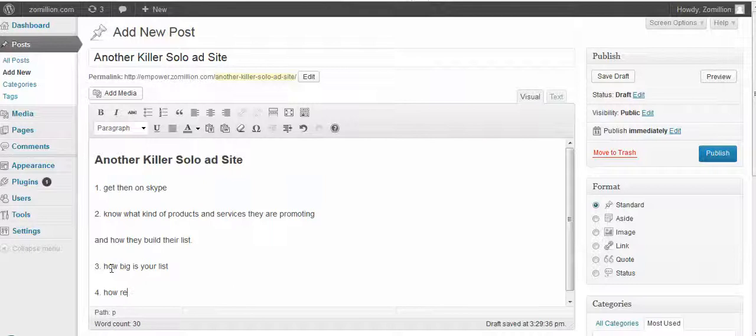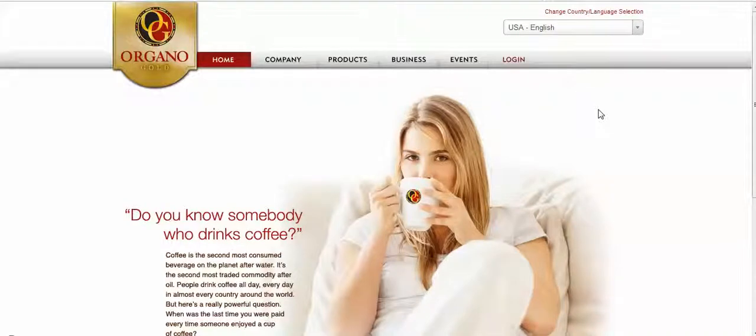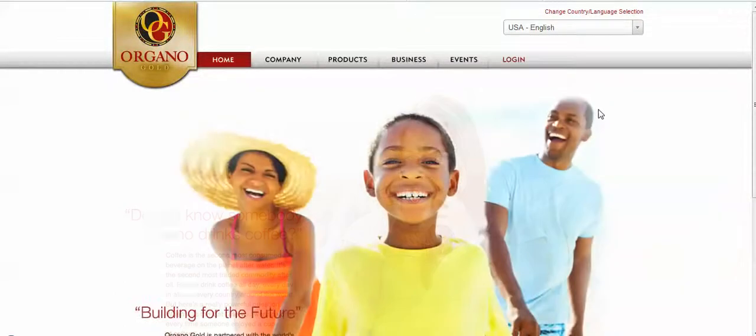Or you want to know, have they... Let's use this. One thing before I forget, I always bring this site up. This is just for demonstration. I just use this site for demonstration because it's way easier.